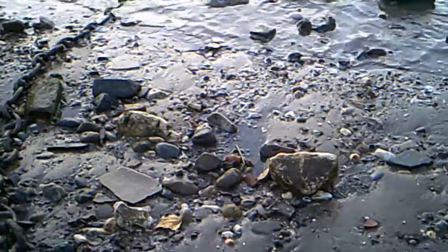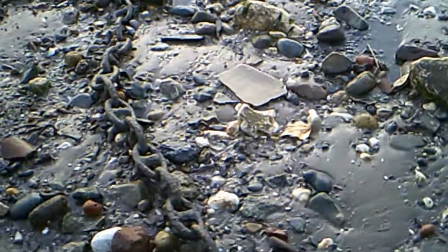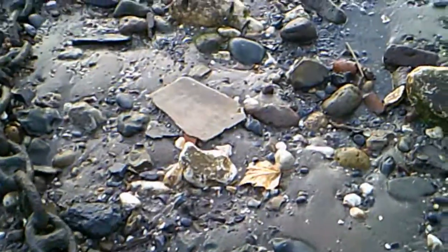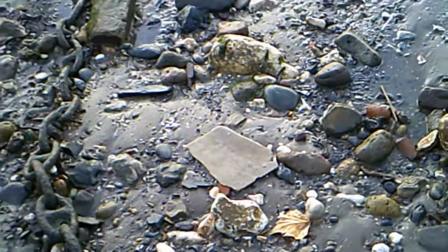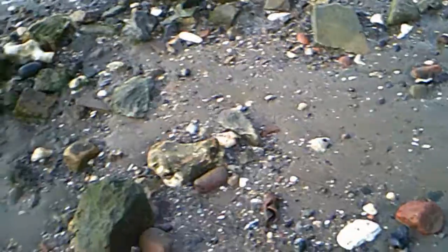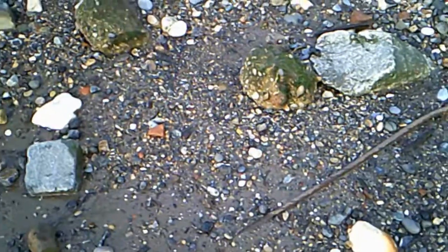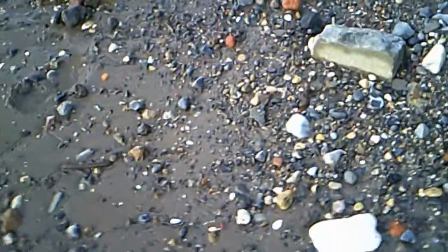One of the watch-outs with foreshore walking and beach caving are things like that, which is actually a piece of asbestos, which is why I started wearing gloves now. Unfortunately, I come across these pieces all the time along the foreshore throughout London, and as long as you can recognise it, you can watch out for it.